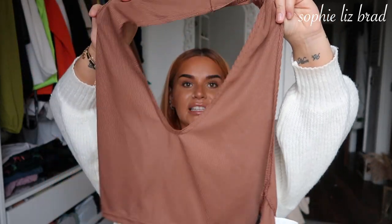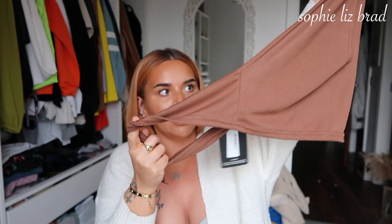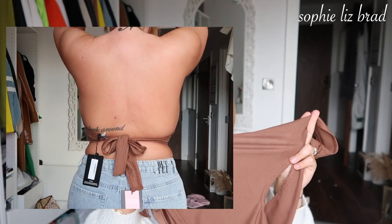So this is basically just a cropped halter neck tie back, which I'm a huge fan of because it means I can make it the tightest I am. And I've got quite a small waist, if I do say so myself, so I can literally tie it as much as I need.